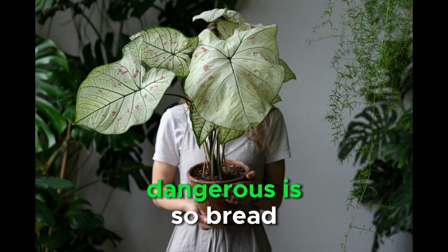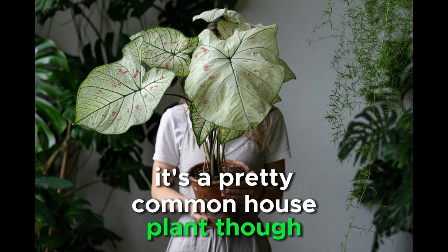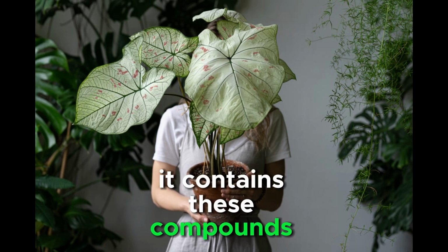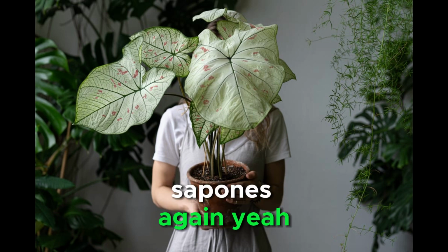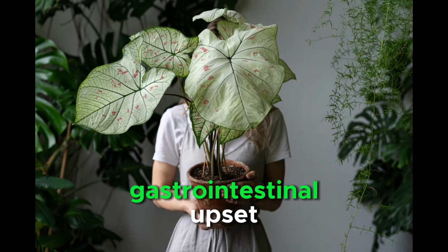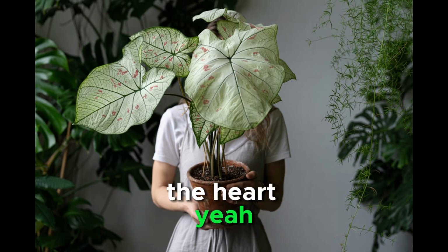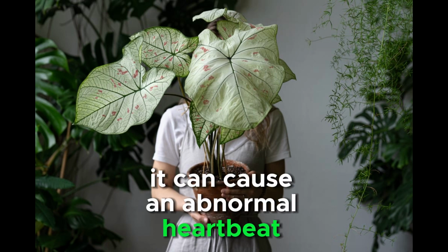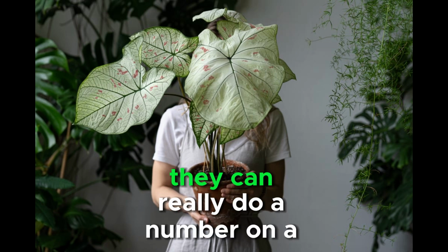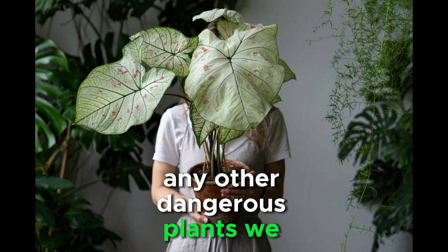Another one that's particularly dangerous is sow bread. Sow bread. I've never even heard of that one. It's a pretty common houseplant, though, often with really attractive flowers. Okay. But the problem is it contains compounds called terpenoid saponins. Saponins again. Yeah, they're everywhere. Same problems as the other plants? Well, sow bread can also cause gastrointestinal upset, but it can also affect the heart. The heart? Yeah. It can cause an abnormal heartbeat and even seizures. Wow. So these saponins can really do a number on a dog. Yeah, they can. Okay. Any other dangerous plants we need to be aware of?